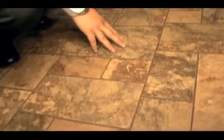This is called the Diamond Floor by Jayco. So flooring's a big discussion in the RV industry now because people use all different cheap stuff that's out there, but Jayco uses what's called the Diamond Floor. This is an upgraded flooring. This is made in the USA.